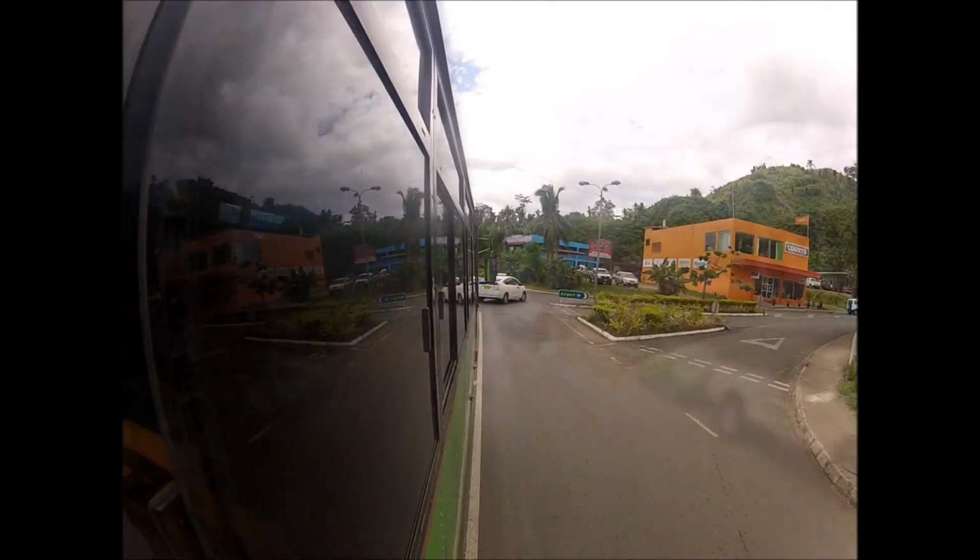Along with several other cruisers, we catch a bus and head over to the other side of the island.